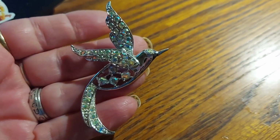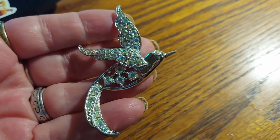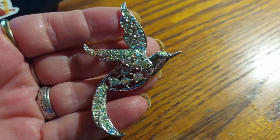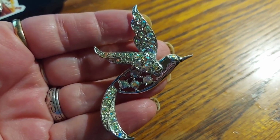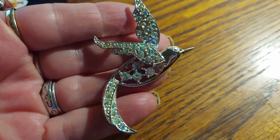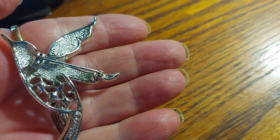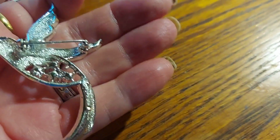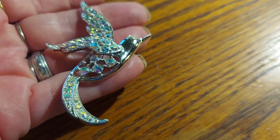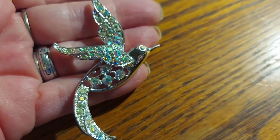All right, this one is the Sarah Coventry Bird of Paradise brooch. Looks like the buy it now price sales comp would be about 18 bucks. So that's what I'm going to list it for. I just love it, and it's in such good condition. And again, yeah, it's marked right there on the tail. Oh my goodness. It's like she got them brand new and put them in her jewelry box.